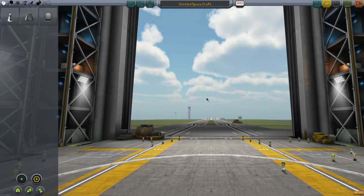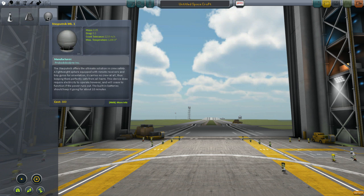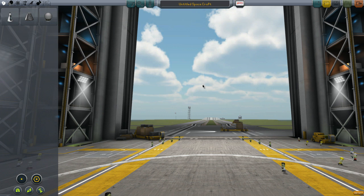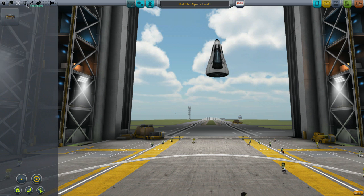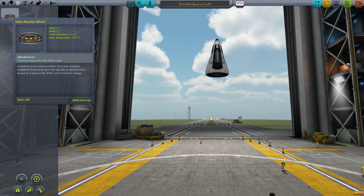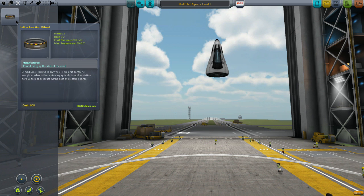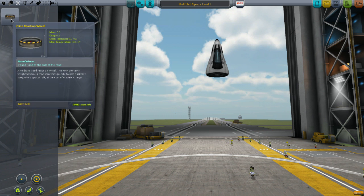So let's go ahead and jump into the build mode. Let's put something together real quick. Okay, so I'm gonna throw something together. Let's not bore ourselves with why are we using old tech? New tech is available. We must use the good new technology. Oh hey, inline reaction wheel. Actually, I think this is new tech, so we're not going to skip this. We're going to explore the things that we have just picked up.